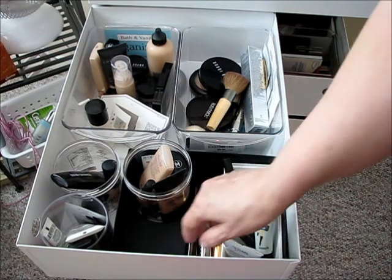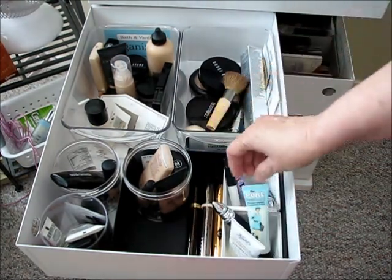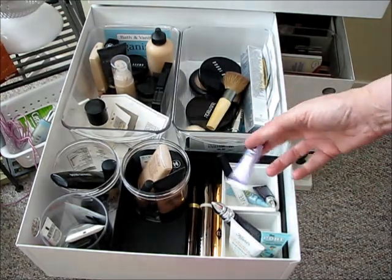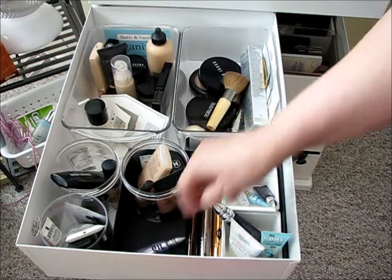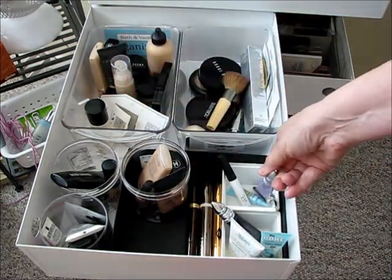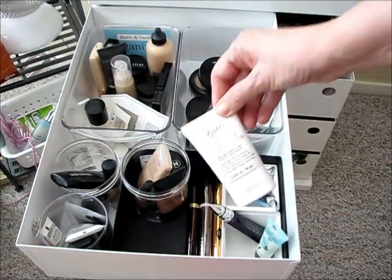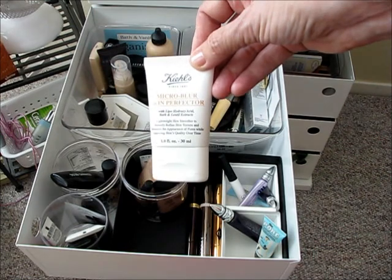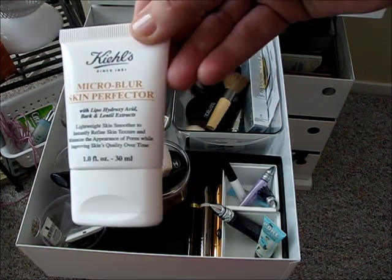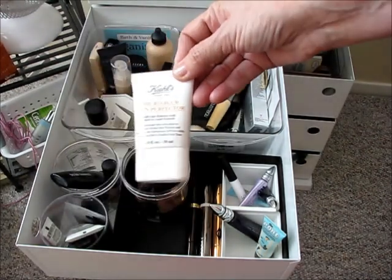In the front I have another box I've recycled with some other containers in it. I have the pore things and the, what do you call them? The primer. No, the eyelid primers. That's it. The primer potion. Several that I've bought and some that I have been given. And I did buy this Kiehl's thing that Wayne said we should have. And so far I'm saying, Wayne, I love you.